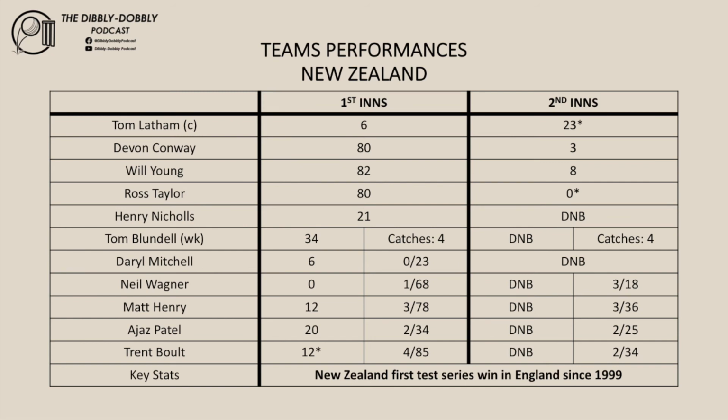Their bowlers were superb. Their bowlers were really good, New Zealand. Their lines and lengths were consistent and relentless. They didn't let up, which put England under pressure, especially in the second innings where England had a batting collapse. They did well to keep England to 303 in the first innings after losing the toss, which is a fantastic effort from the New Zealand bowlers. They bowled well in England's second innings, obviously, to bowl them out for 122.